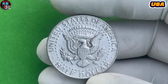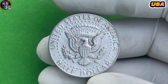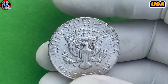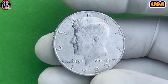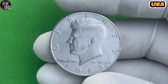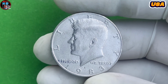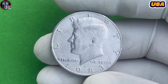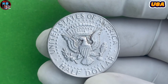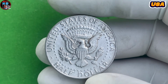Another important factor to consider is the mint mark. The United States Mint produces coins at multiple facilities, and the 1983 Kennedy half-dollar is no different. There are coins from the Philadelphia Mint, which lacks a mint mark, and those produced at the Denver Mint, which carry a D mint mark. While either of these varieties is not considered extraordinarily rare, collectors may seek out specific mint marks to complete their sets, which can increase the value of the coin.